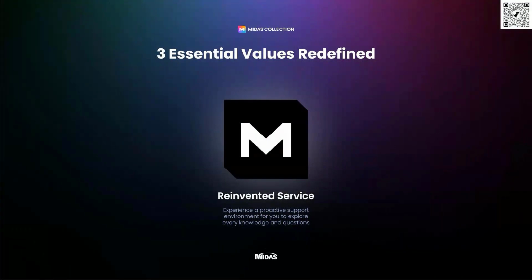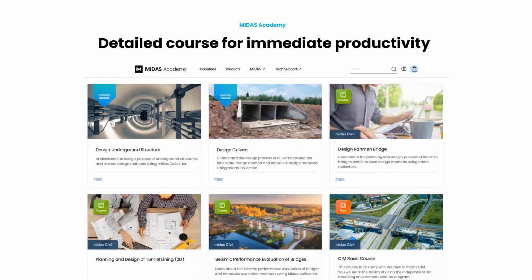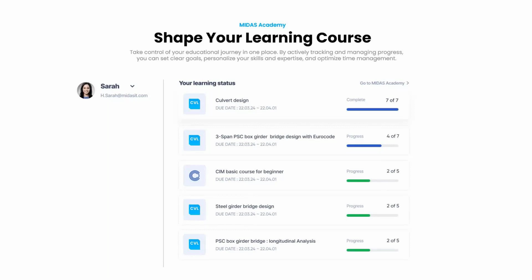Third is the last chapter, which is the reinvented services. Any tool is only as good as the engineer who uses it, and we can't expect an engineer to learn everything without any reference. Hence, we have launched an Academy website with detailed theoretical and modeling references for a variety of structures. Within the MIDAS Academy, you can check the progress in each course as well as your engineers.